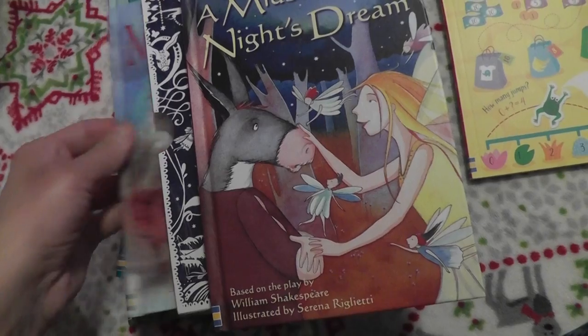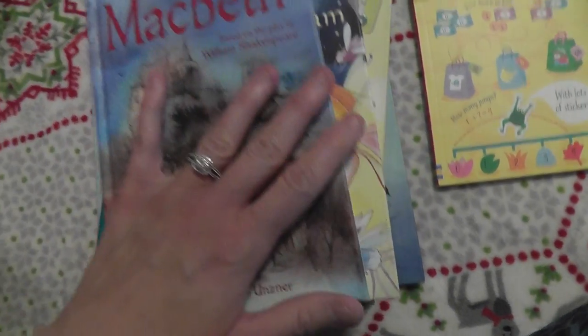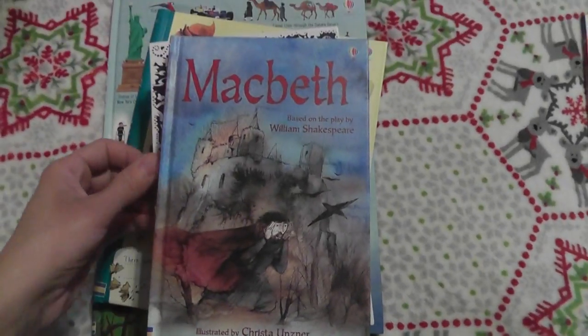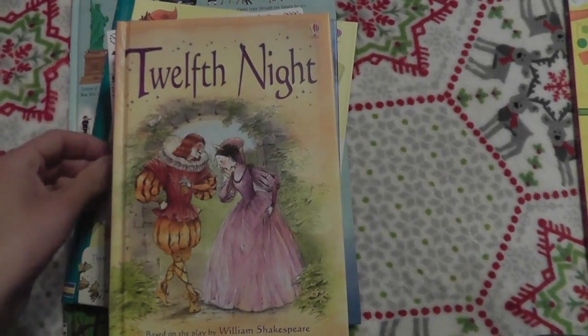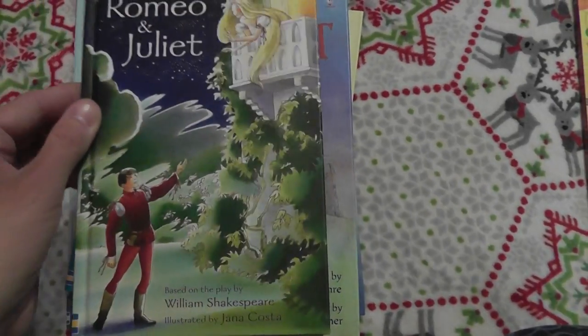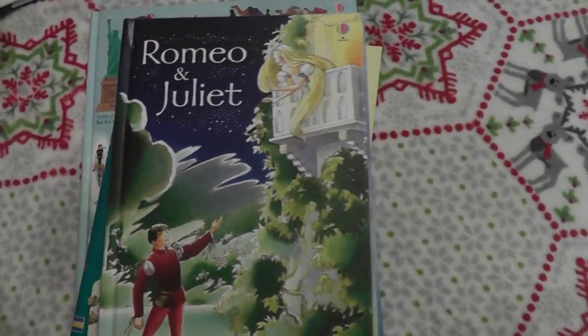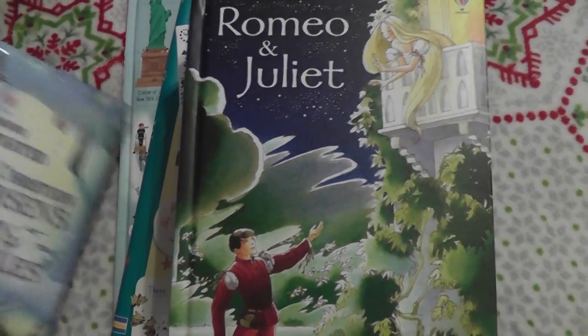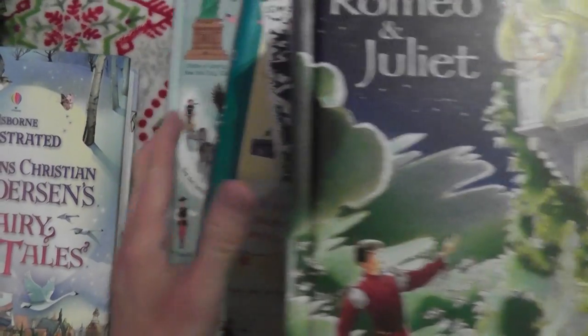So, yeah, I can pull this out and show you too. Macbeth. Oops, there you go. Get this one out of the way. Macbeth. Twelfth Night. Hamlet. Romeo and Juliet. So that's a really cool set to have. Now we're going to move all these over here. I have books falling everywhere.